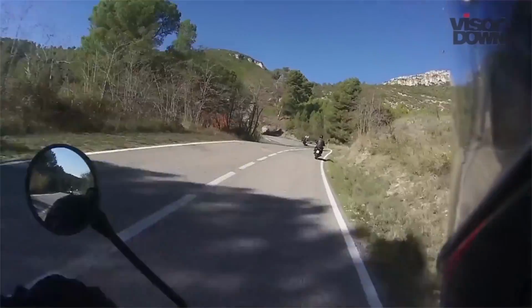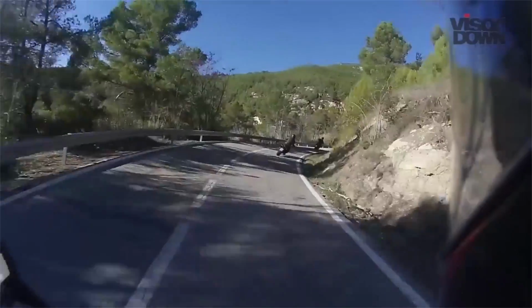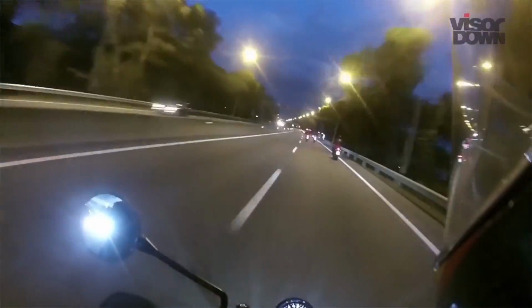There's a good top end too, as you would expect from an inline 4, as it surges linearly to its peak at 8,500 and beyond towards the 10,000 RPM red line.